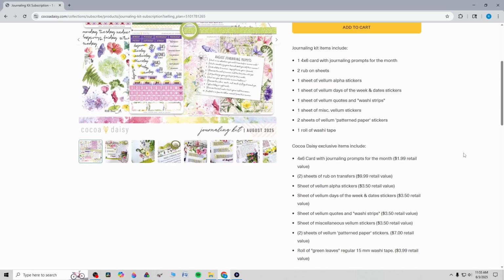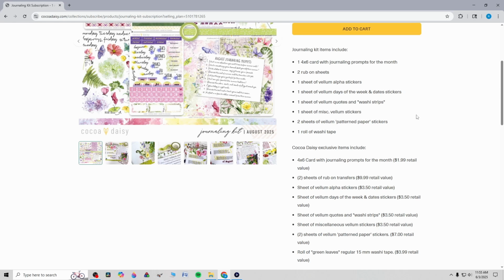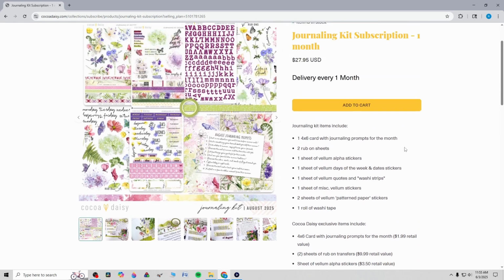Here's an important thing. The description of what's in this kit is here. This first part is what generally appears in the journaling kit. There is usually a card with prompts for journaling, 2 rub-on sheets, a sheet of vellum alpha stickers, a sheet of vellum days of the week and date stickers, a sheet of vellum quotes, and washi strips.